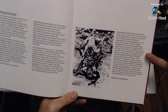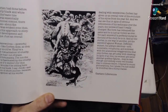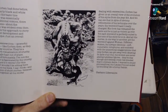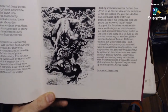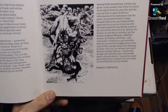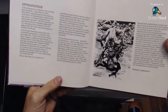All the stories, in one way or another, pit the werewolf against a woman. Different women, but always identical, soft, vulnerable, voluptuous, and endowed with the anatomical exaggerations that only Corben can get away with drawing. In spite of all this, his women are never abstract goddess figures. They're real enough and embody every red-blooded man's ultimate desire. I wanted to sound philosophical, but I guess I've just ended up sounding like a horny Italian.